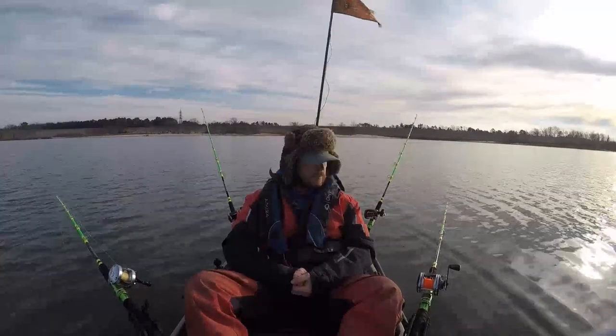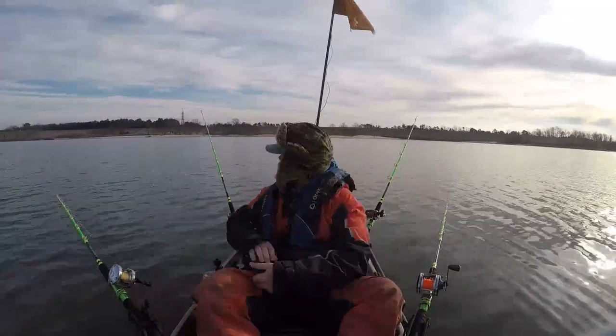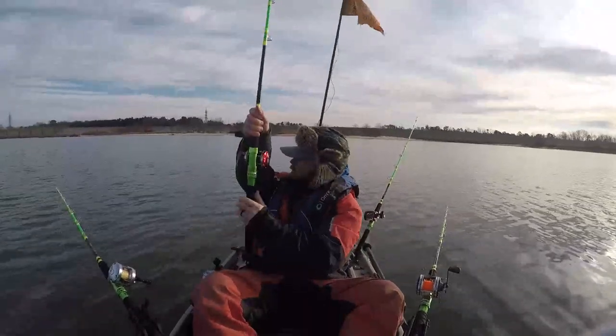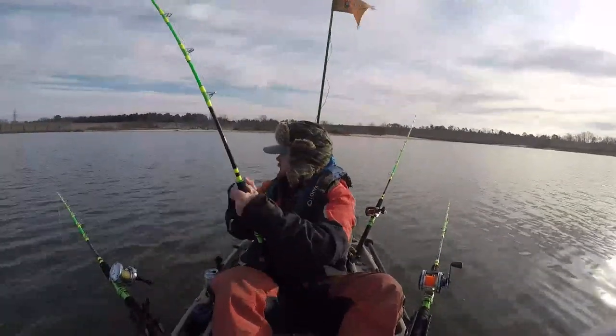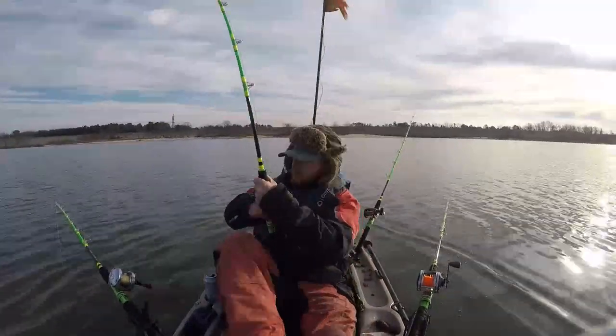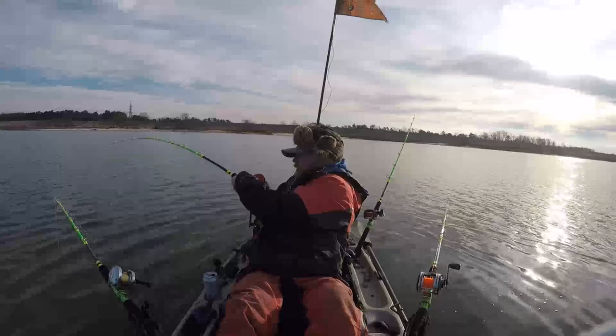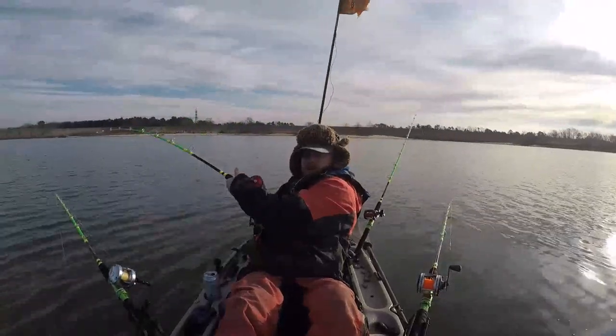All right, we got stripers coming up to look at my suspended rods. There we go. I felt something going on, and my rod was still in free spool mode.